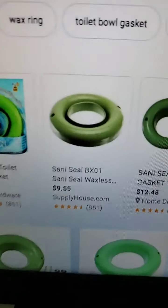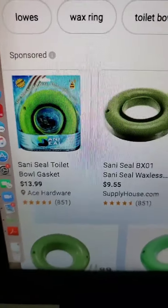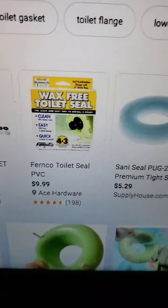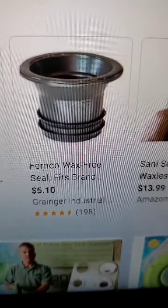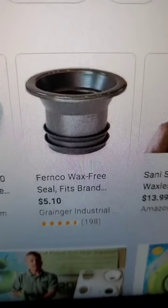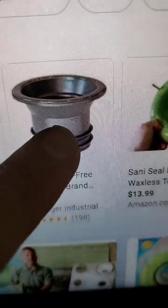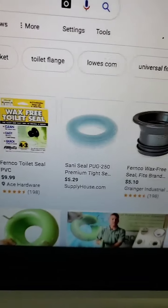Now, what is a wax-free seal? I'm going to go ahead and flip you around. I got some pictures of some different ones on the computer here I want to show you. They look like this, okay? Basically, these are made of foam. You can purchase them at Ace Hardware, Home Depot, and supply houses sometimes have them. Granger sells one called the Fernco wax-free, which is actually a rubber piece with a seal that sticks to the bottom of the toilet. On the bottom it's got little O-rings that seal inside your pipe. But are these really better than actual wax rings?